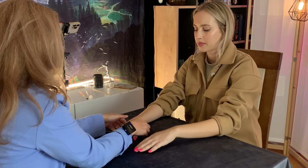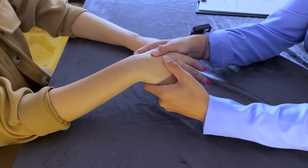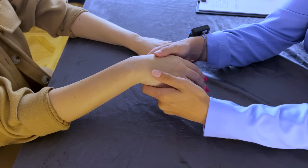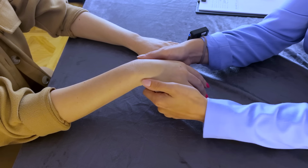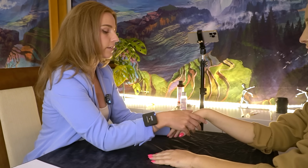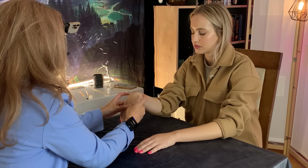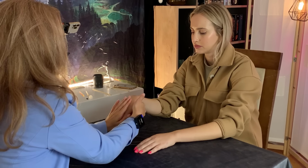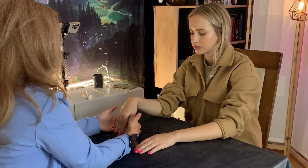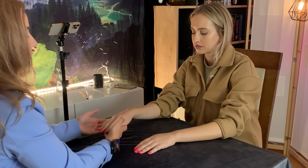Great. Now we will do the same on the other hand. So I will first just palpate it. Tell me if you feel any pain. Okay, so now we will again put it up and down. Any pain? Okay, now you will have your hand like this, and again I will press to me and you will resist. And now to the other side. Wonderful, perfect. Okay, you can relax your hand.